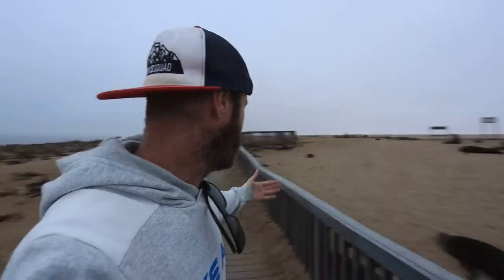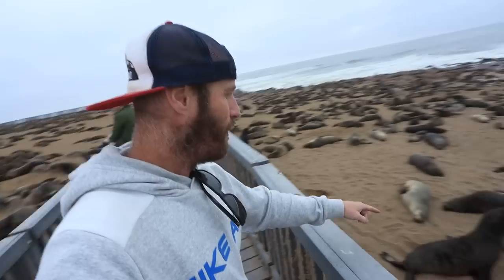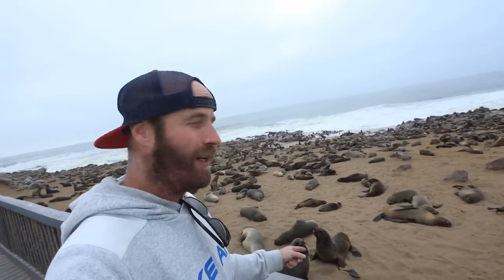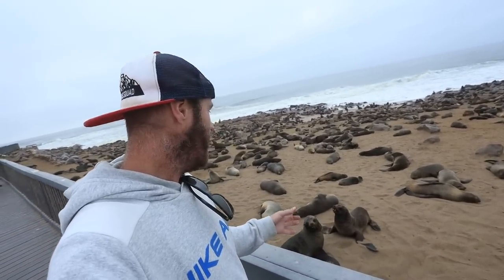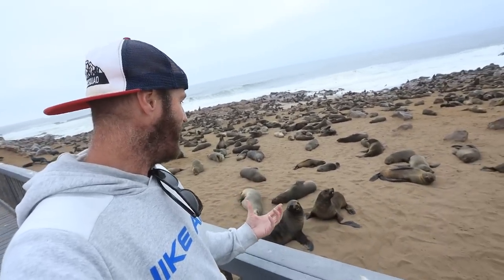This experience is crazy. You're right on this boardwalk, which is enclosed. The sea lions can't get onto it. And they're having these epic fights. Whoa, like violent, violent fights all around you. I'm not sure if it's mating season or rutting season or what it is, but these guys are having a little fight right here, for example. And some of these fights are just viciously intense.